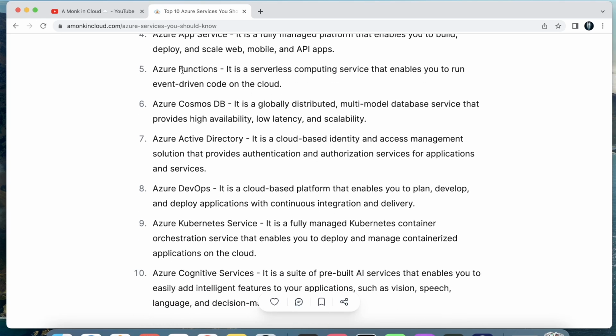The fifth one is Azure Functions, which is really important. Nowadays, all the cloud providers are concentrating more towards serverless based services. In fact, I recently got into a program called AWS Community Builder. In that, I got selected for the serverless category, right? So serverless is going to be the future. So I am asking you to learn Azure Functions or AWS Lambda or Google Cloud Functions. It is a serverless computing service that enables you to run event-driven code on cloud, right?